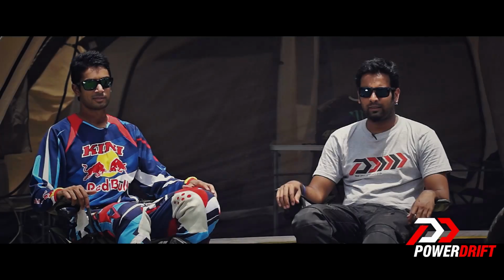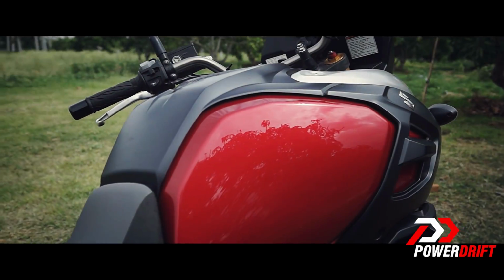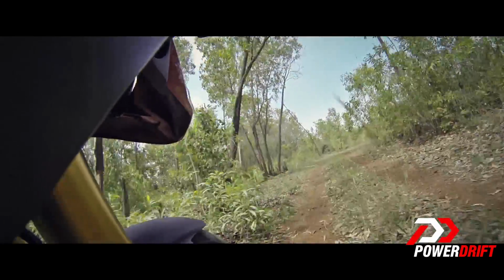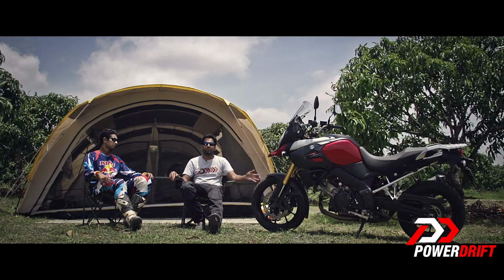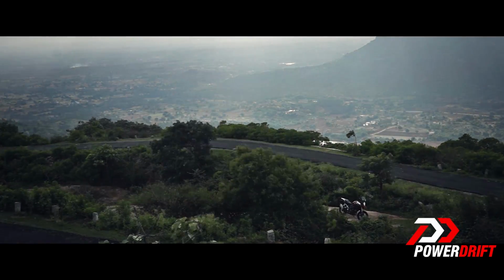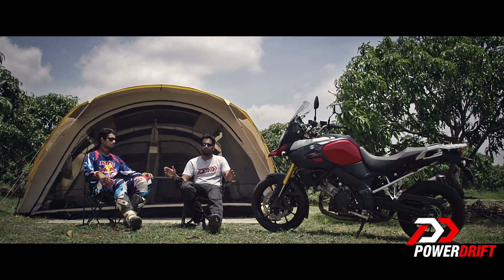There you have it, guys. I think that pretty much sums it up. From a verdict point of view, I think the V-Strom is a really good holistic package, in the sense that it has something to offer for everyone. It doesn't really feel out of place when you hit the dirt, but it will need protection, it will need better tires, and the option to switch off the ABS. But overall, as a bike, I think Suzuki have done a fantastic job, and especially with the price tag of 14.95 lakhs, I think it's a really good option for a proper all-rounder that we have here in India now.